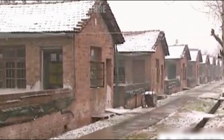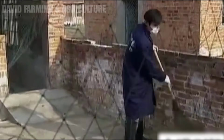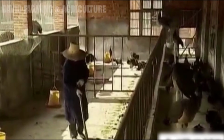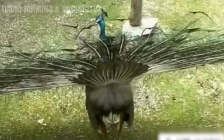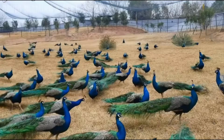Like many other poultry, peacocks raised in China often suffer from diseases such as parasites or fowl cholera. Therefore, the breeding process also requires the use of vaccines and regular deworming to keep peacocks healthy. The cages are also cleaned regularly to ensure a clean environment, avoid pollution, thereby helping to minimize diseases.